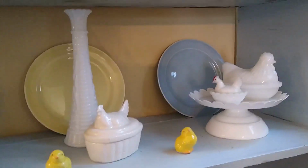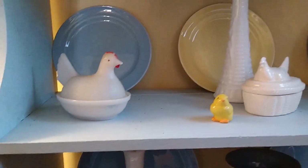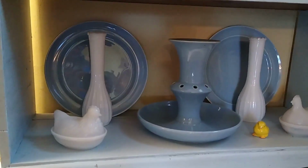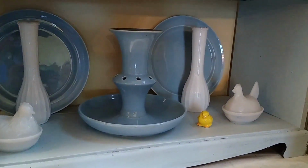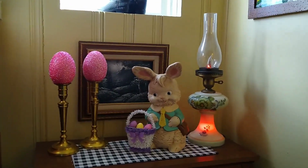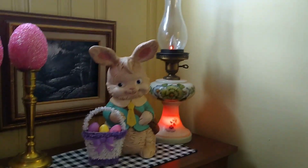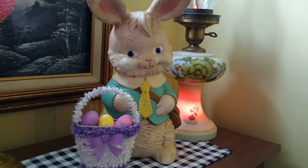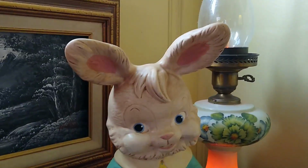I also have some of my Luray dish collection on this set of shelves and a few more pieces of milk glass scattered throughout. And here is Mr. Bunny. Again, my late mother-in-law painted him in 1970. I think she did a fabulous job, and I so appreciate that she did not make his eyes solid pink.